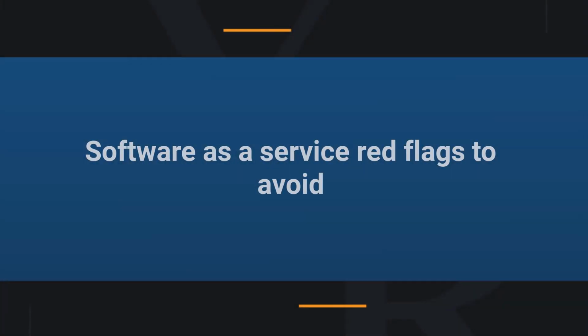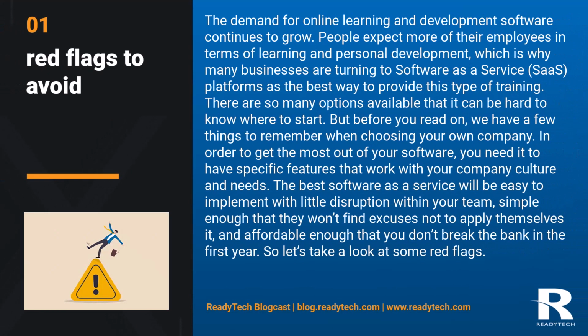Software as a service, red flags to avoid. The demand for online learning and development software continues to grow. People expect more of their employees in terms of learning and personal development, which is why many businesses are turning to software as a service, SaaS, platforms as the best way to provide this type of training.